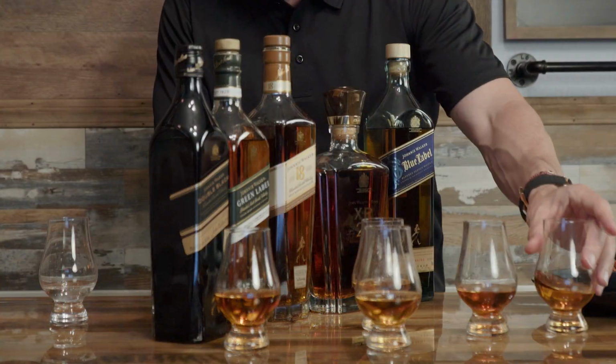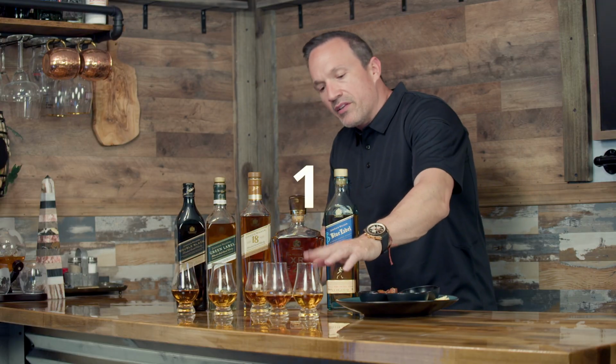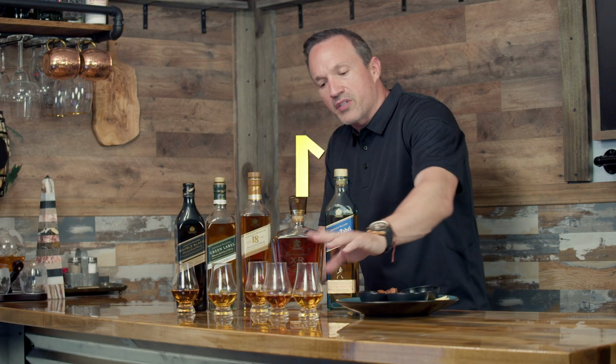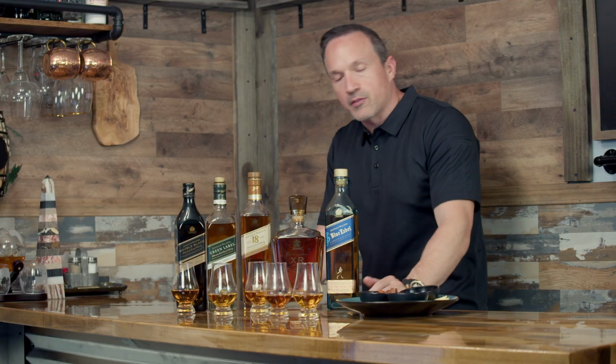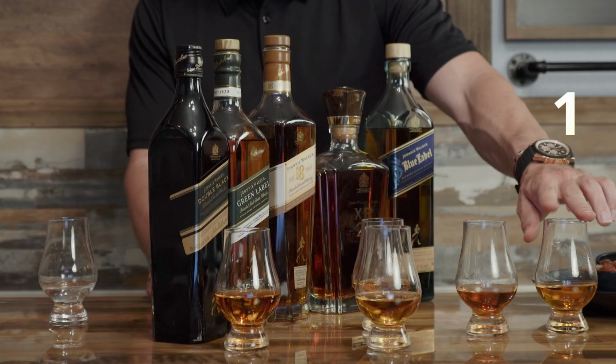And then I just gotta be honest, for the price and for just something that's great all the time, this Blue Label just trumps everything. It's just great. It's just perfect at this price point, and it's something that I've come to expect over the years. It's very smooth, just got just enough smokiness. So this is my number 1, this is my number 2, and this is my number 3.